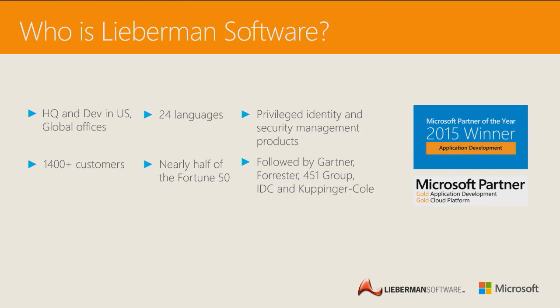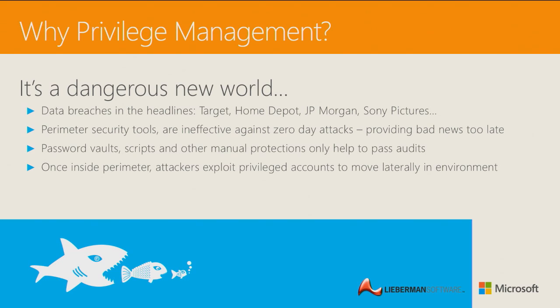So as far as Lieberman Software goes, we're headquartered in the US. We are the Partner of the Year from Microsoft for application development. We have over 1,400 enterprise customers using this product at scale to actively manage their identities. And the real concept of privileged identity management is that it is a very dangerous world out there. We have constant data breaches from the likes of Target and Home Depot and Sony. And you read about these guys and you think, well, don't they have tools to protect themselves? And the answer is, of course they do.